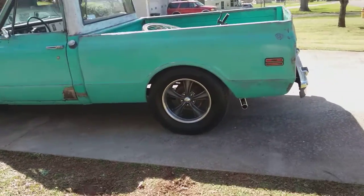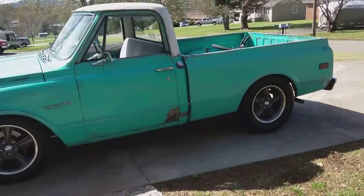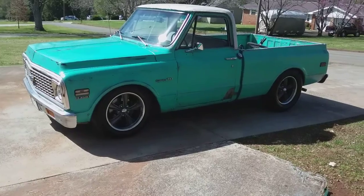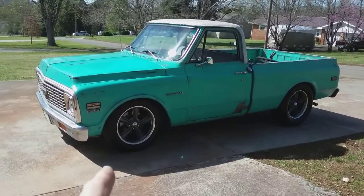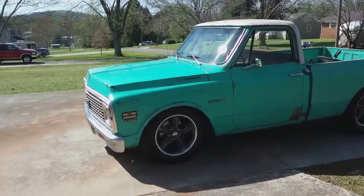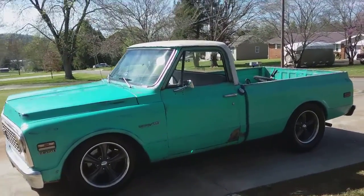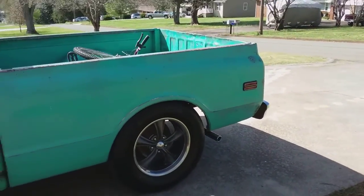Okay, it's a 71 C10. I'm trying to get where you can see it pretty good. There we go. I think you can see this 71 C10 truck. I know it says 350 on it, but it's really just a 6-cylinder. I just put 350 emblems on it because when it's turned off, you wouldn't know. I'm kind of like that. It's got a dual exhaust on it.